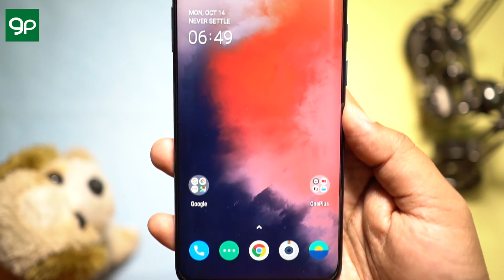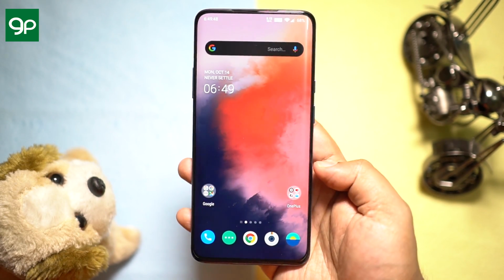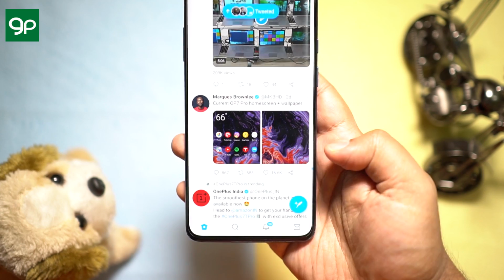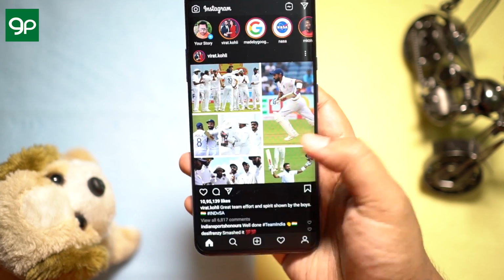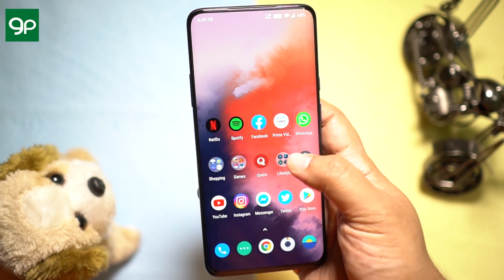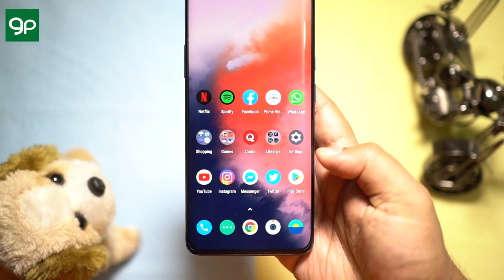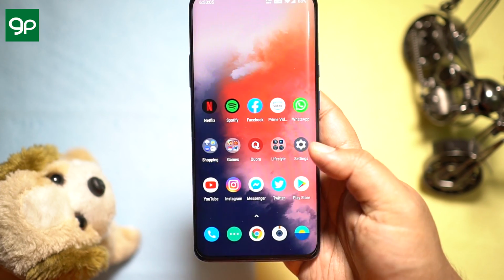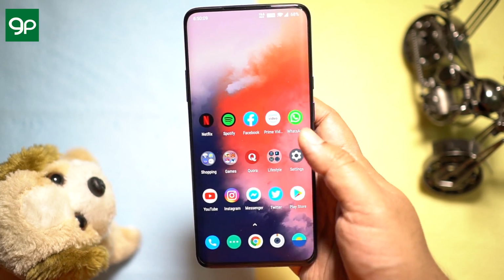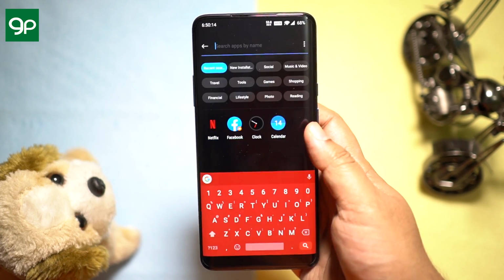Your OnePlus 7T Pro is one of the most powerful devices in the world with snappy user interface, blazing fast app response, but the animations on the phone are actually not doing real justice to the capability of the phone. So what I did is I disabled the animation, and as you can see, the app's response is too damn fast. Apps are opening almost instantly. Now you can enjoy the real power of the Snapdragon 855 Plus.